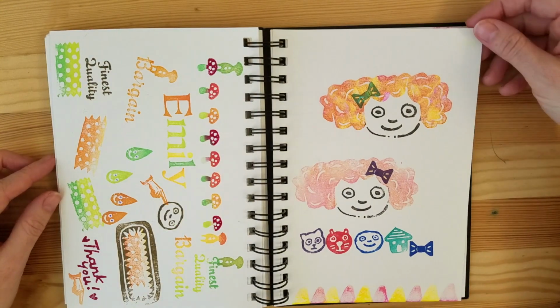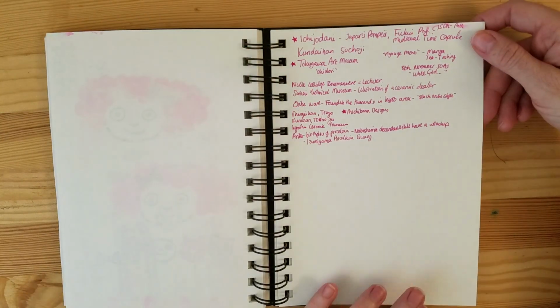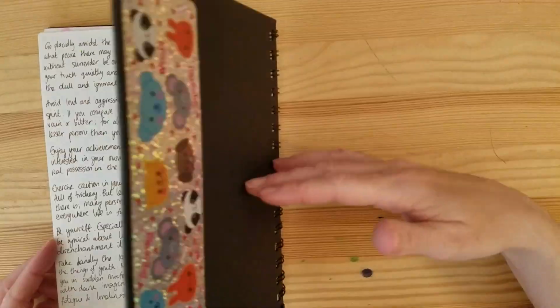So yeah, the jury's out on that one. I haven't decided what I'm going to do. I'm just going to have to wait and see how I feel, I think. But for now I'm going to keep them because they're quite fun to look through.